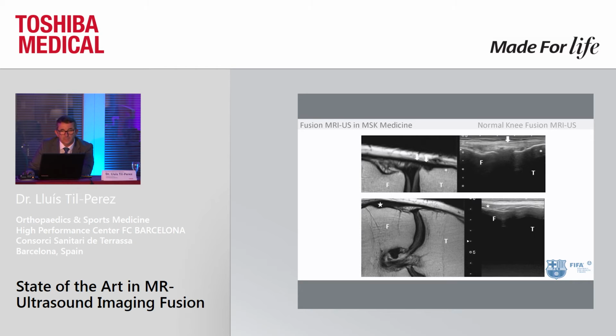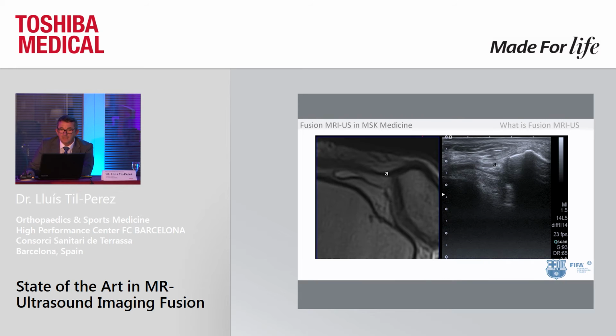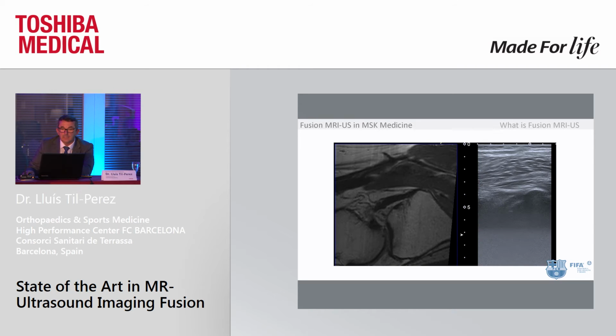This is an axial view of the medial patellofemoral ligament in front of the plica, related to the synovial recess, as you can see, in both sides, the same images. The same for the posterior sagittal view of the posterior bone shape of the tibial plateau, and the posterior cruciate ligament in both images.